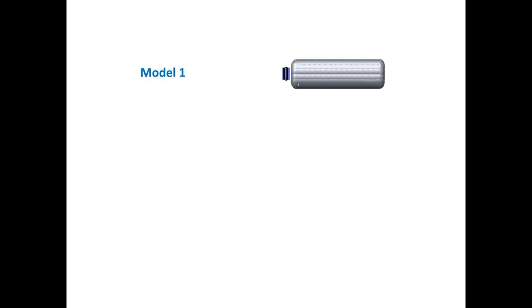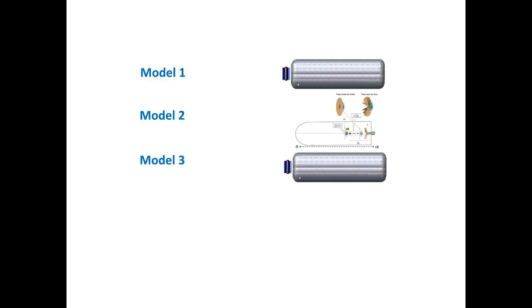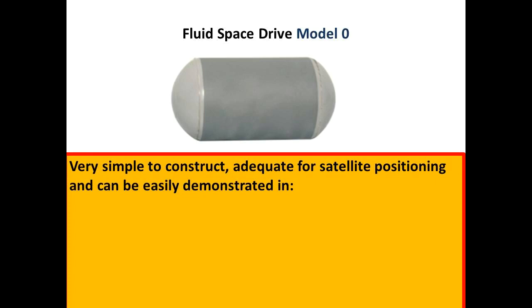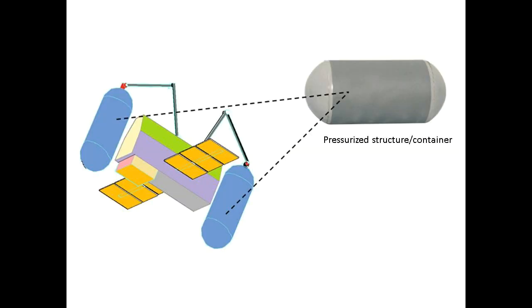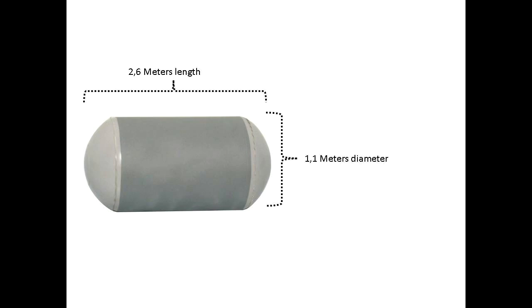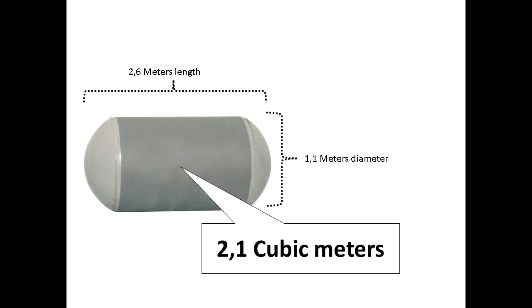We have designed, built and tested 5 models, each with different characteristics of power. But in order to simplify this presentation, we are going to present Model 0. This model is very simple and can be easily demonstrated in a classroom, laboratory, or including your living room. Our Model 0 is composed of a pressurized structure that is attached to the satellite or spacecraft we wish to propel.